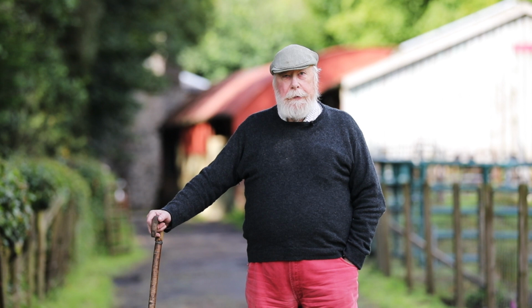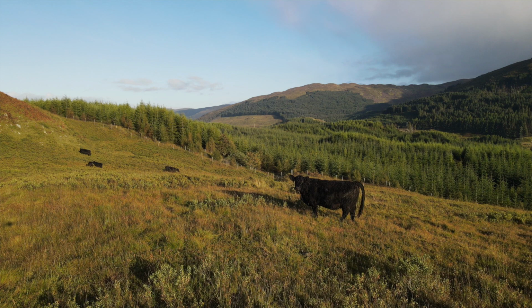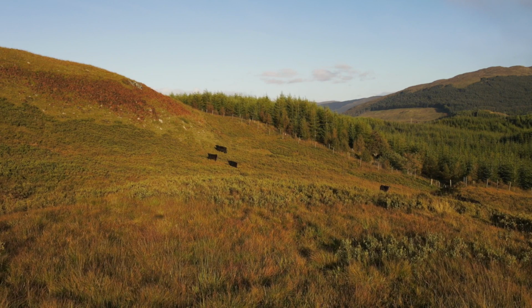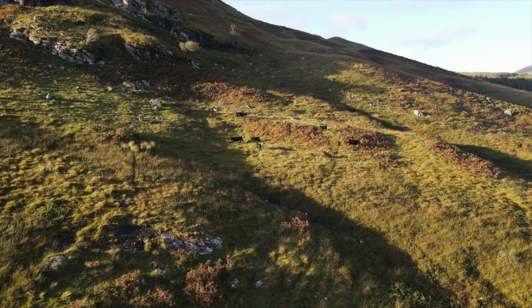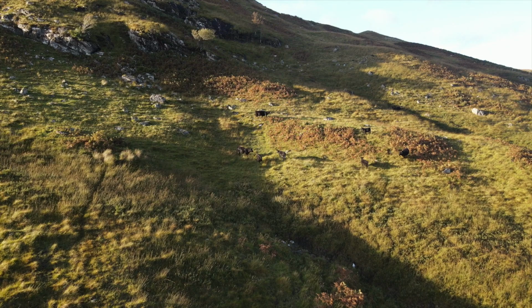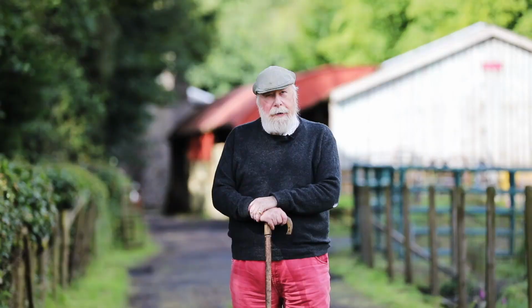I've always believed that you should farm with nature rather than against it. It's essential that we do that and not try to impose ourselves in an artificial fashion. The cattle play an essential part in maintaining a mixture of different uses in a managed landscape. For example, they produce dung, which feeds invertebrates, insects of all kinds, which in turn provides a feed source for birds.